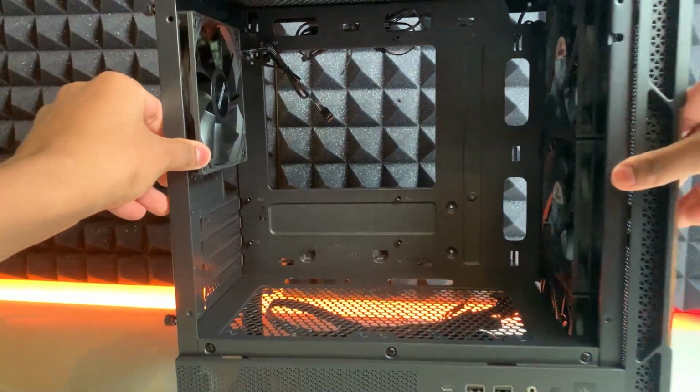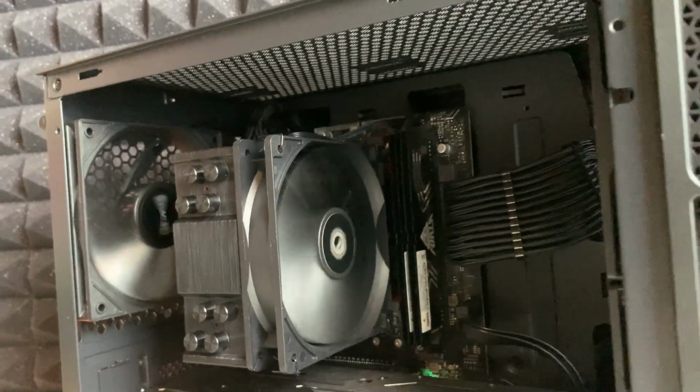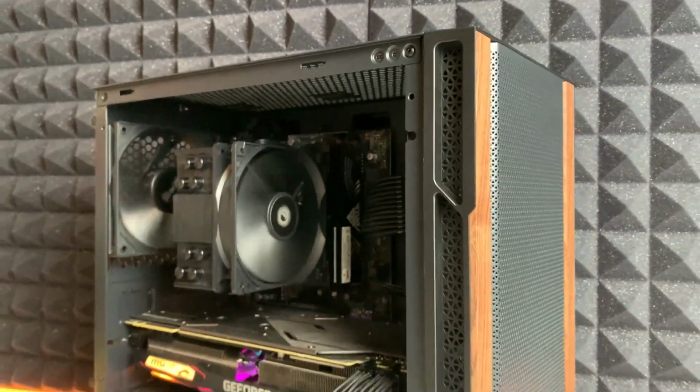For the price of the build altogether, I paid $302.96, and now it's time to actually get into putting together the system and testing it out in a couple games. Let's go.